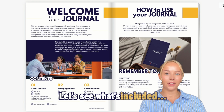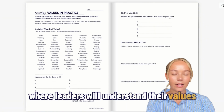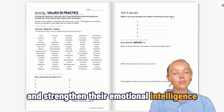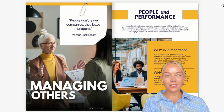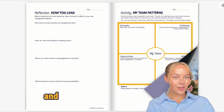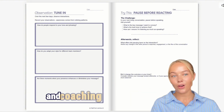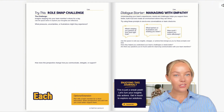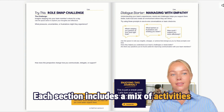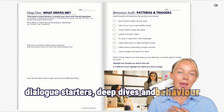Let's see what's included. Starting off with Know Yourself, where leaders will understand their values and strengthen their emotional intelligence and self-awareness. In Managing Others, they'll explore how their behaviour shapes their team and environment. And in the Communication section, they'll identify ways to improve their communication and coaching to guide their team. Each section includes a mix of activities, including challenge pages, dialogue starters, deep dives and behaviour audits.